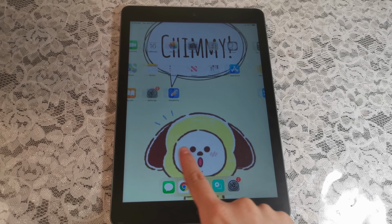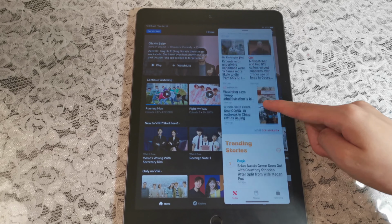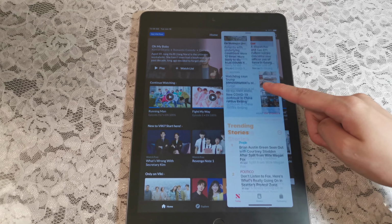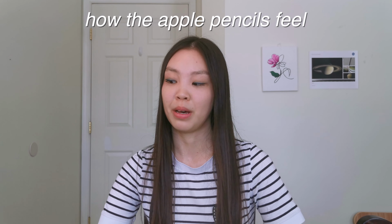However, with that being said, the iPad doesn't perform badly or anything. It definitely doesn't feel laggy. And overall, the performance of the Apple Pencil is pretty good. It's just that the performance of the regular iPad isn't amazing, whereas the iPad Pro performs super well, and I can say that it runs smooth like butter. All right, and next let's talk about how the pencil feels.